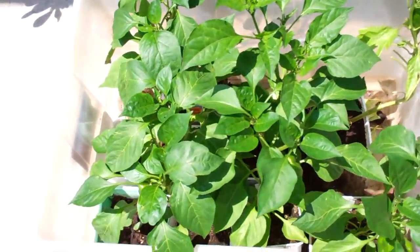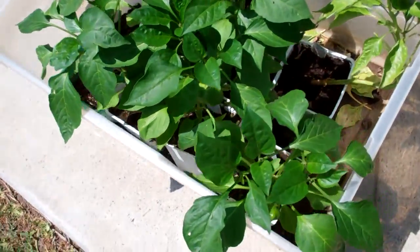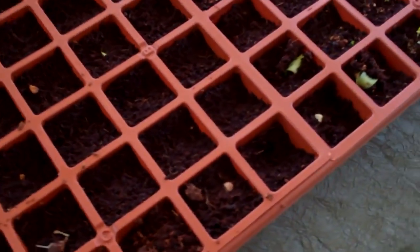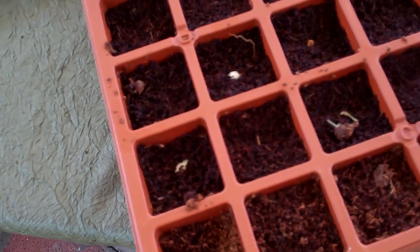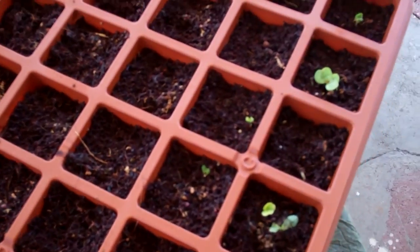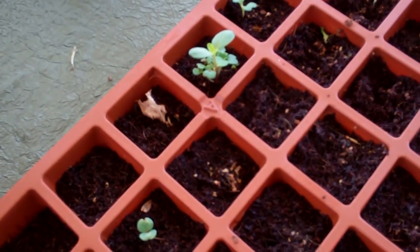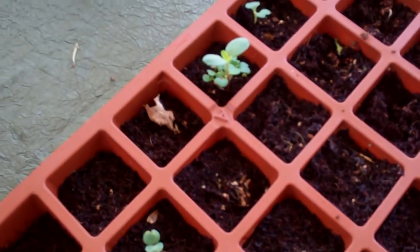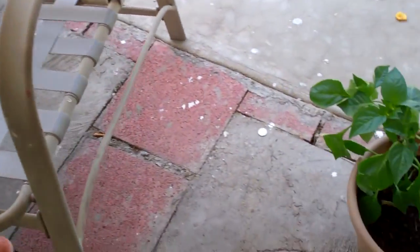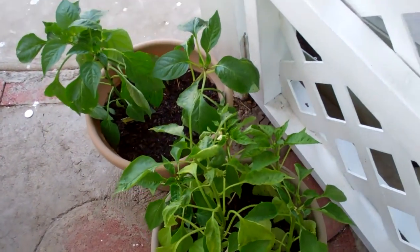Some more peppers I got going on here. Little greenhouse bed I have here. Here's nothing growing really. I can't get this to work right. Either I'm doing something wrong or the seeds are just bad, and these are some bok choys I just pushed in, and hopefully they start growing. Some more soy. Some more peppers.